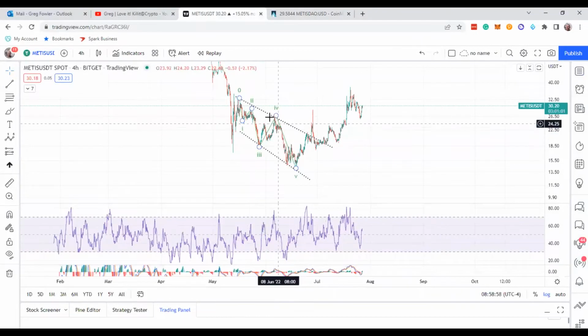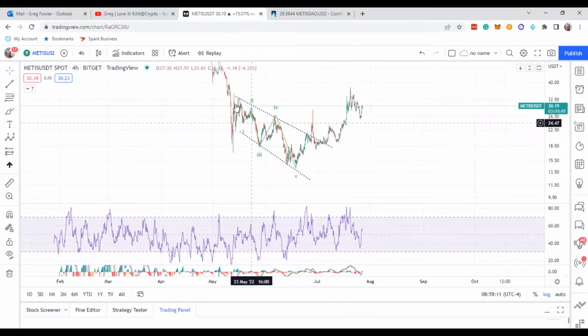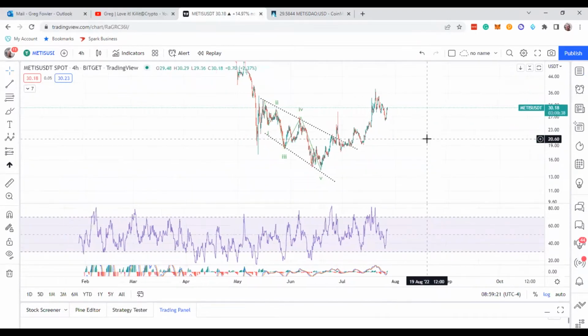So this is a diagonal. You see right here, the 1 is shorter than the 3, and the 3 is shorter than the 5. And the 4, in this instance, goes into the wave territory of wave 1. Nice diagonal. When you see these ending diagonals, that means the end of something is coming up, just like you see over here. So there's something new over here. This is all new for Metis.